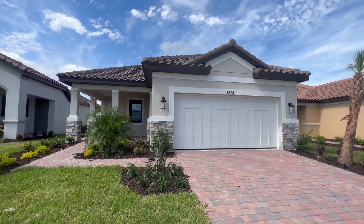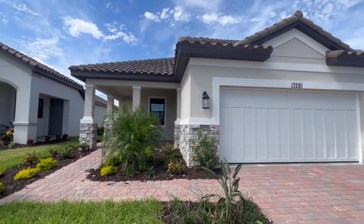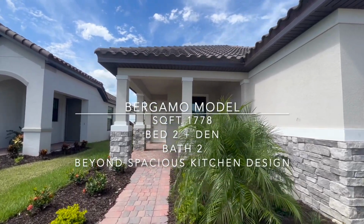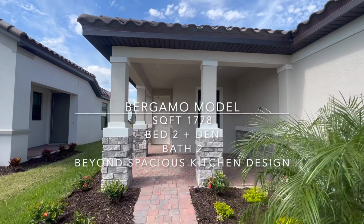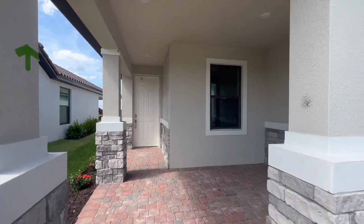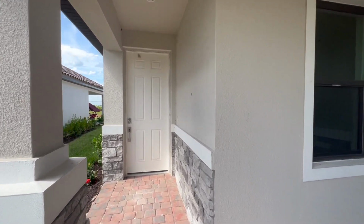So here we have their Bergamo model, and it is their most popular floor plan under 2,000 square feet and one of the most popular two-bedroom models across all of the 55-plus communities in Tradition. And that is in large part because it has the best kitchen for a home of this size by far, and because of pricing. With the incentives I've been able to get my clients, you're able to get a well-upgraded home in a resort community in the 400s all in.